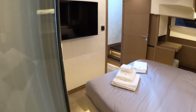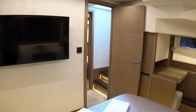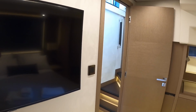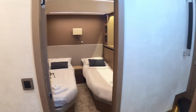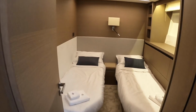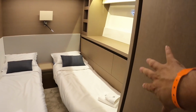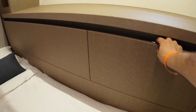Now I mentioned there's a couple of layout options, and I'll explain to you what those are, because if we head up here, this has then got 2 cabins here, and that's what makes this a 4 cabin layout. So you have this cabin, which has got the twins in, and again, storage, so hanging locker, and these are all storage along in places like this.